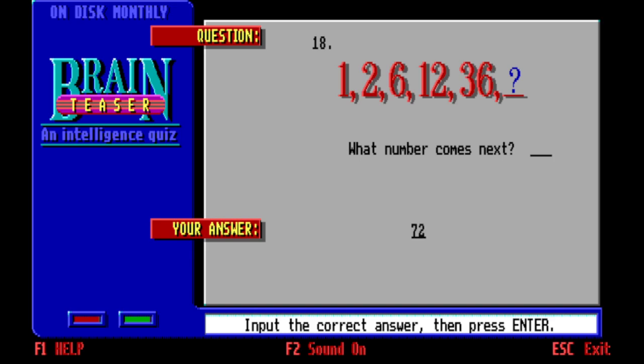I believe that is correct. We're seeing a two-step alternating pattern between double and triple. Yeah.